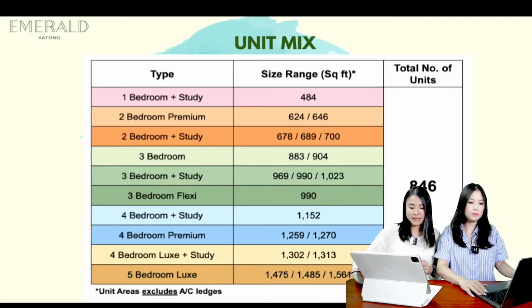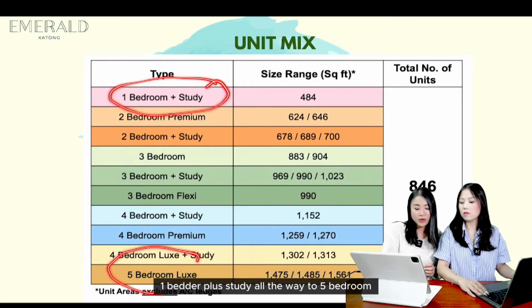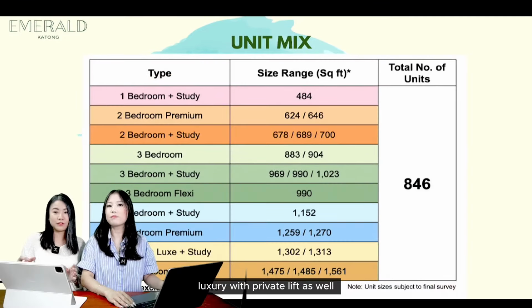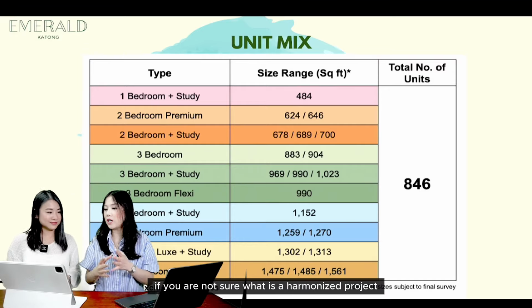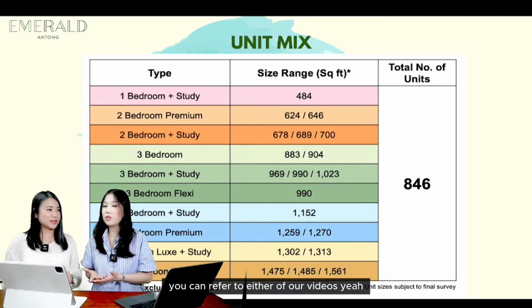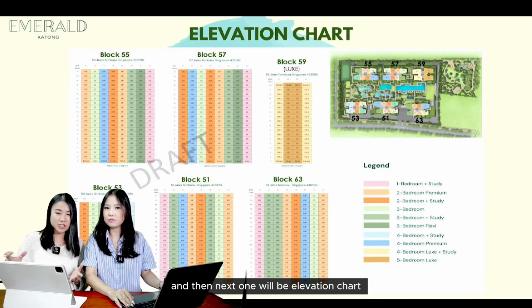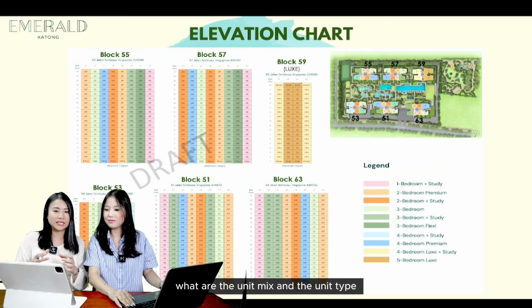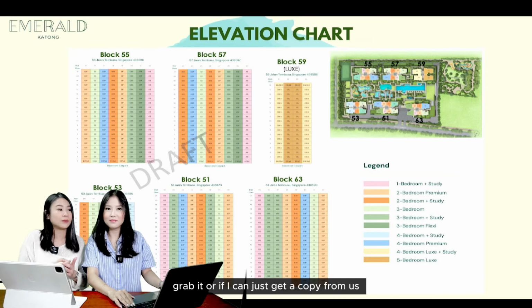Yeah. Then next will be the unit mix, like what Mel said, 1 bedder plus study all the way to 5 bedroom luxury with private lift as well, which we'll be going through now. Okay, so anyway, this is also a harmonized project, just to highlight. So if you are not sure what a harmonized project is or what the difference is, you can refer to either of our videos. Yeah, we explain it to you. Correct. And then next one will be the elevation chart. Basically, it's per level, what are the unit mix and the unit type. So if you want to know, screen grab it, or if not, you can just get a copy from us.